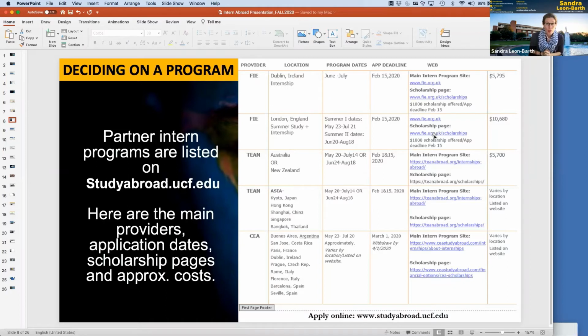Like I remember once we had students applying to the FIE experience, and out of 5 of the applicants, I think about 3 of them obtained the scholarship. I mean, the scholarship didn't cover the entire cost, but it was something like $500 to $1,000 towards the cost. So it was like a nice little discount away from the full cost of the program. So definitely encourage you to take a look at that.